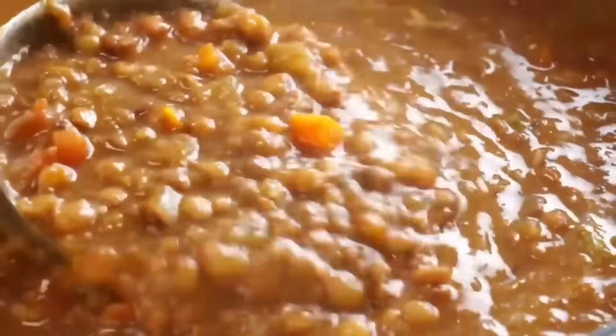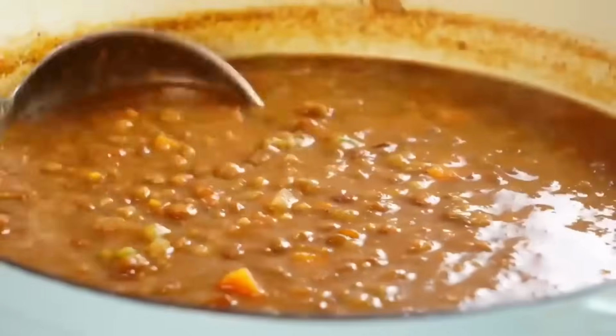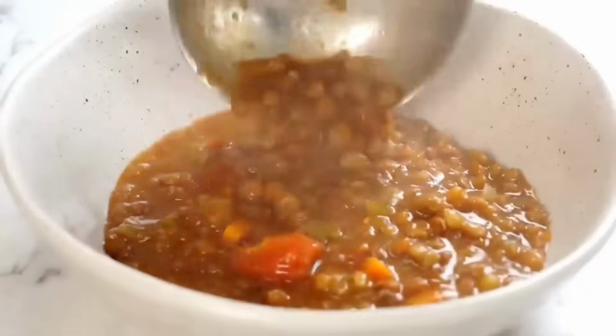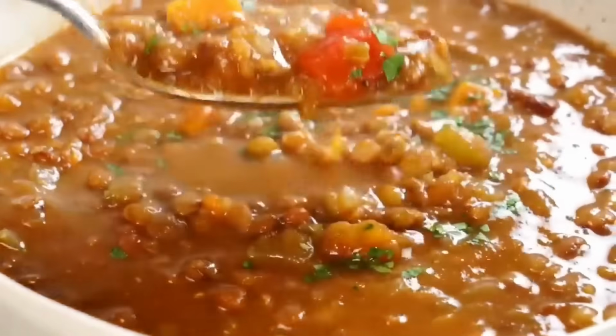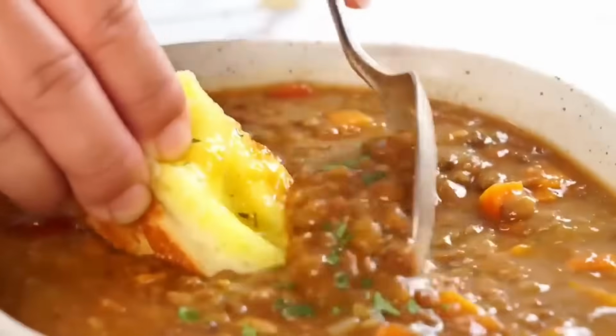Additionally, lentil soup's adaptability to incorporate various spices and additional vegetables allowed it to remain a favorite among those experimenting with global cuisines, easily taking on flavors from different culinary traditions.